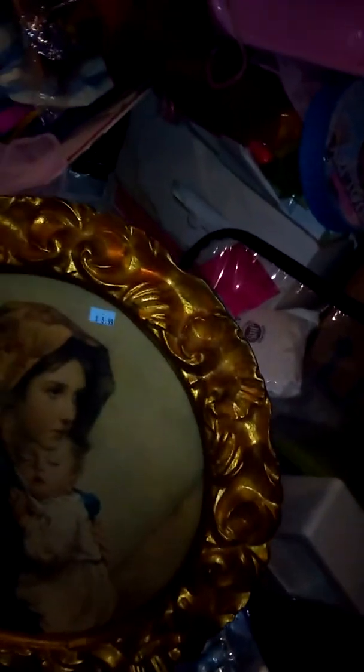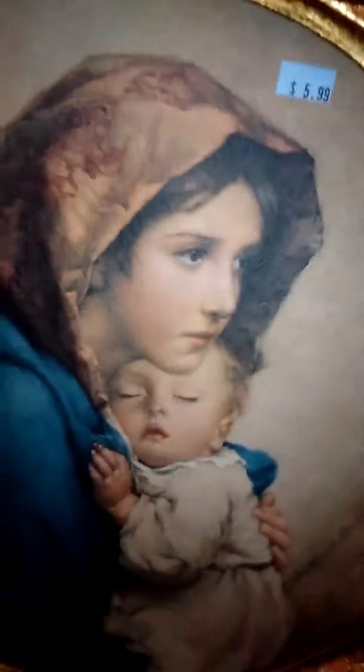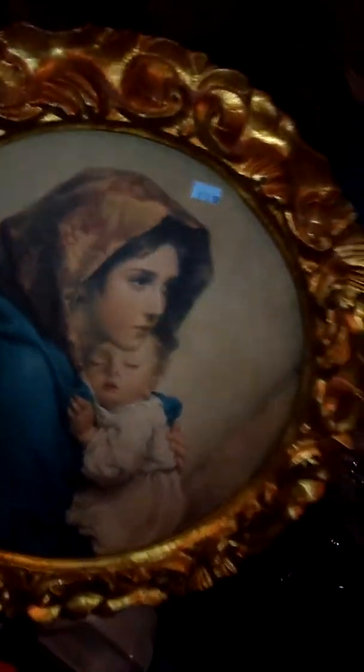Oh, yeah. Before I forget, I found this awesome masterpiece while I was there. Pretty vintage. I know a lot of people are like, how can you tell the difference with the vintage? Look at the grooves in the painting. Yes, and it's beautiful. Isn't it beautiful? I just don't like the frame, so we're going to have to work on that.